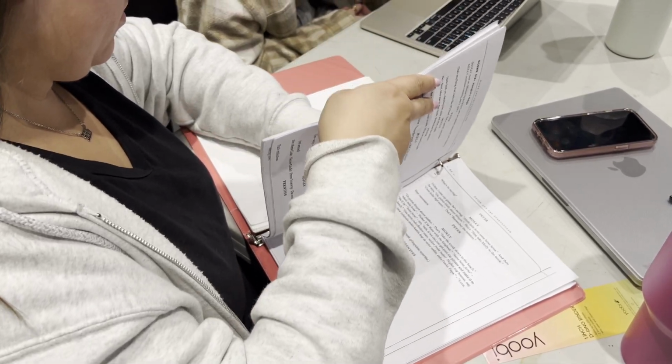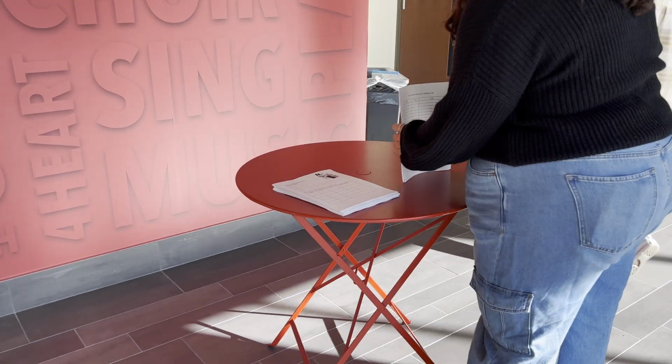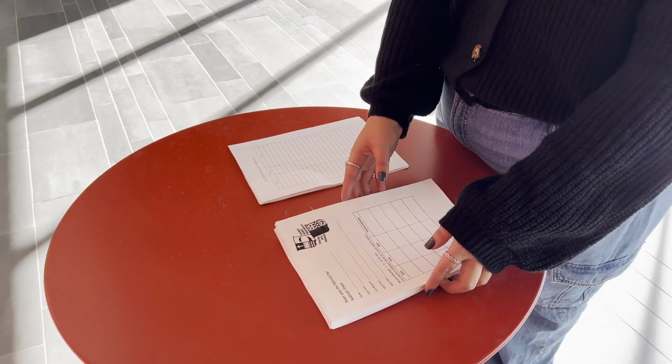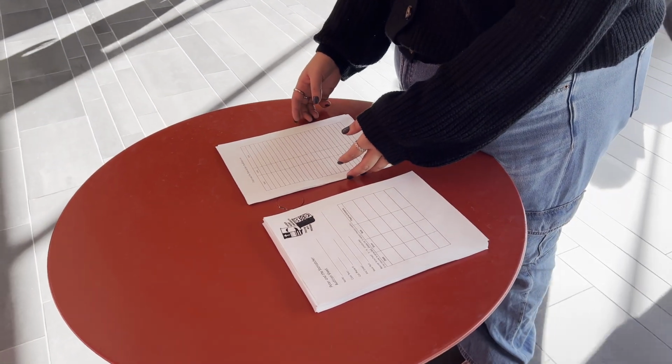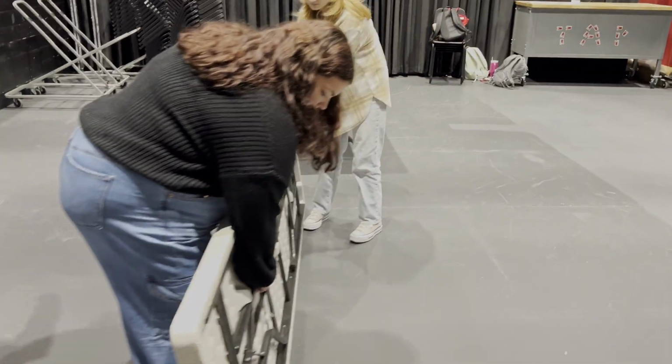So after you get the role of production stage manager, your job starts right then and there because typically the auditions are a few days away. You really have to make sure the room's set. There should be sheets outside the room that people fill out because you need to know their schedules and their conflicts and their resumes and things like that. You have to work with finding the space. We were in the black box for the Peter and the Starcatcher auditions.